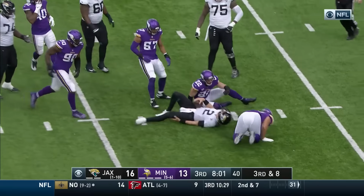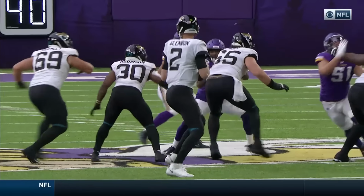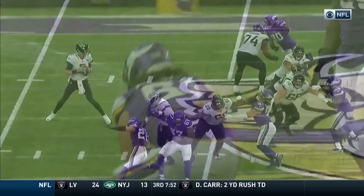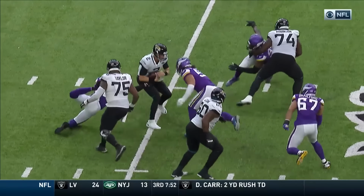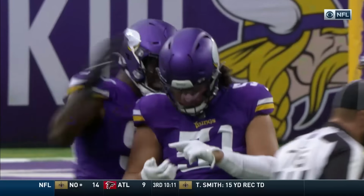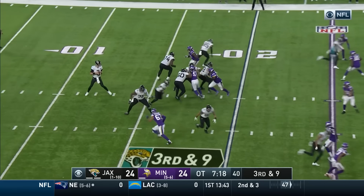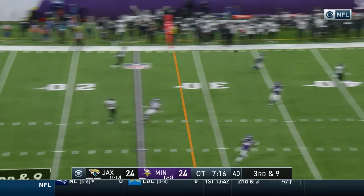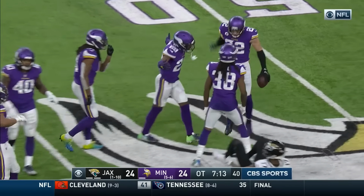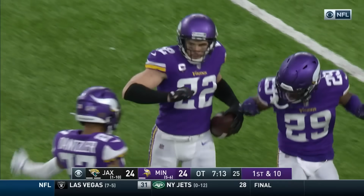Pressure coming, and down goes Glennon. And this time, Harrison Smith did get to him on the blitz with Hercules Mataafa. Well, right off the edge, they bring Harrison Smith. They get pressure up the middle, and finally, you start seeing pressure from the Vikings. Vikings drop back into coverage. Glennon intercepted. Harrison Smith, his fourth pick of the season, and he gets the Vikings the ball back in Jacksonville territory.